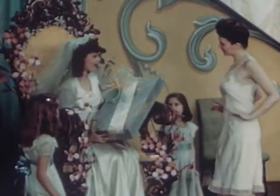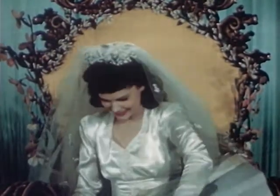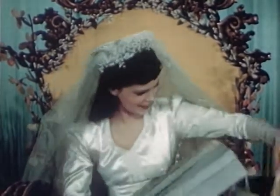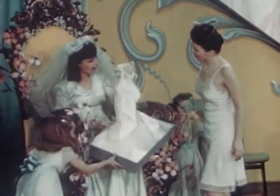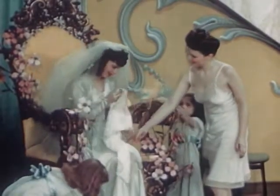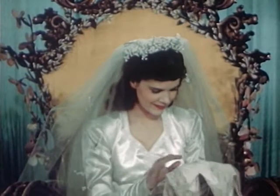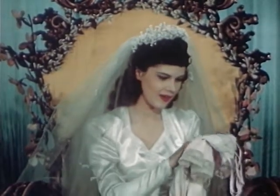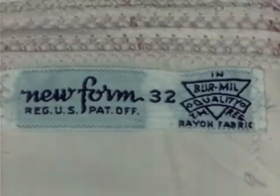Yes, Molly, you'll know the thrill of faultless fit in this exquisite Newform slip. The sleek, smooth, modeled lines will make your figure and everything you wear look more glamorous. You see, that's because Newform's patented cut, 4 gores with alternating bias, gives you really perfect fit. Of course it feels wonderful. The fabric's Burmil crepe, as long-wearing as it is lovely to look at. No wonder smart shoppers look for this label.